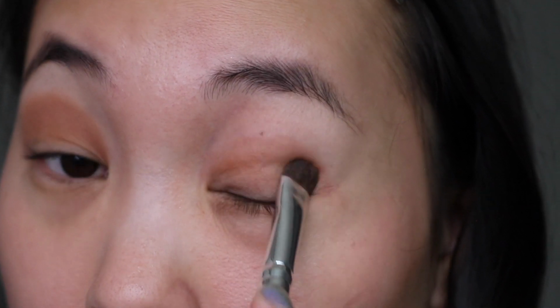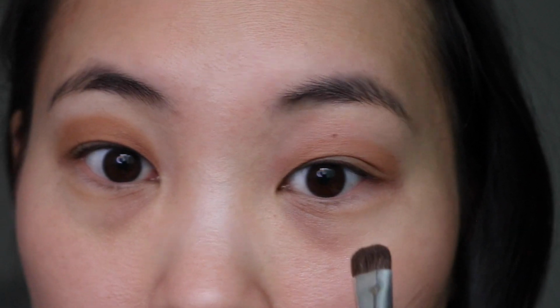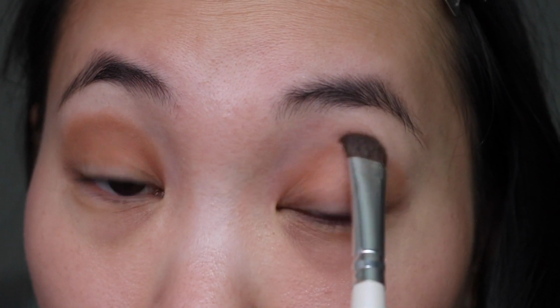I'm going to do the same thing to this eye so that when I open my eye I can still see it. It does look like I went a little higher on my other eye, so I'm going to do that.